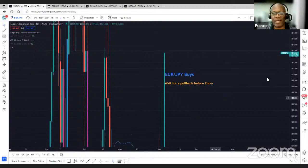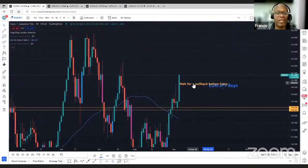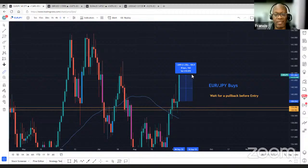Now, this is the daily time frame. Let's see, guys. So today it has already moved, this is crazy. I'm wondering what is driving this news, what is driving this price today. You can see there at the top it has done over 180 pips, almost 190 pips so far today.